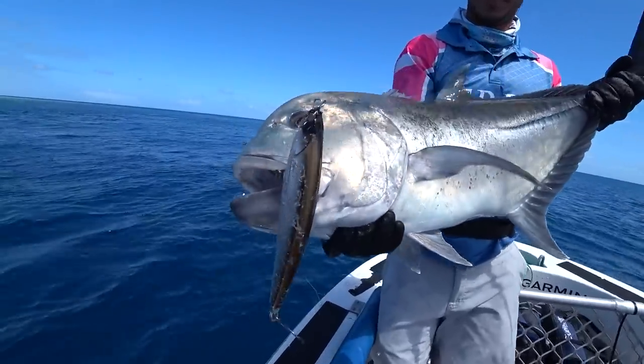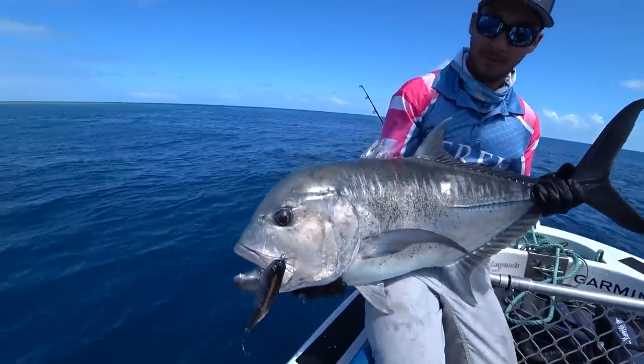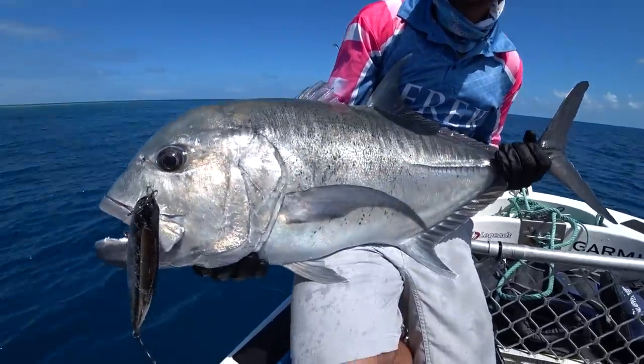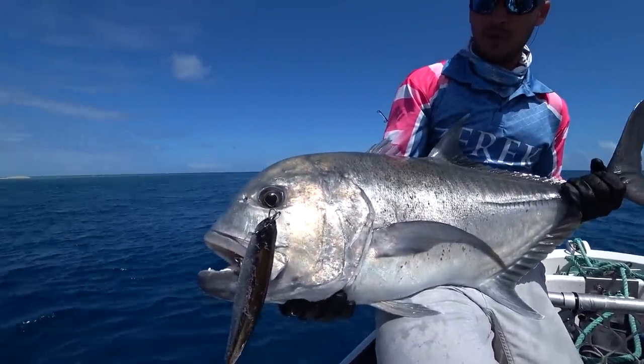This is why sometimes it pays to not just stop at the first place you pull up on the reef. We stopped at the first place. There wasn't enough tide. There was no bait. Wasn't really enough pressure to hold these fish. So we went for a drive, found this next pressure edge, and it just looks perfect.